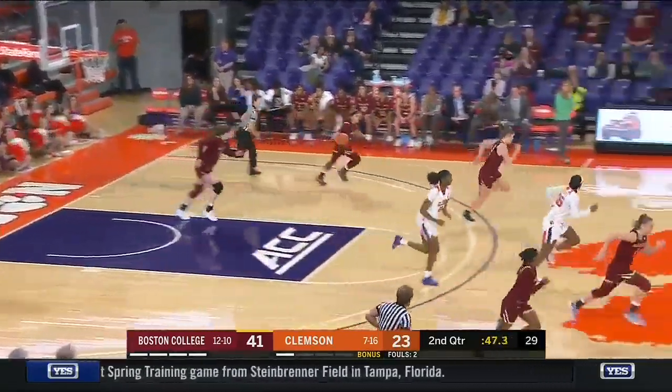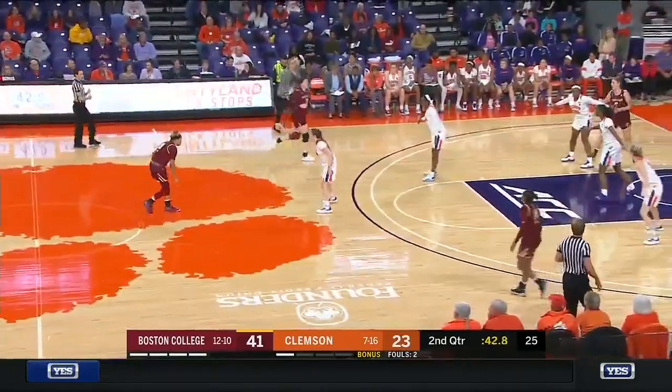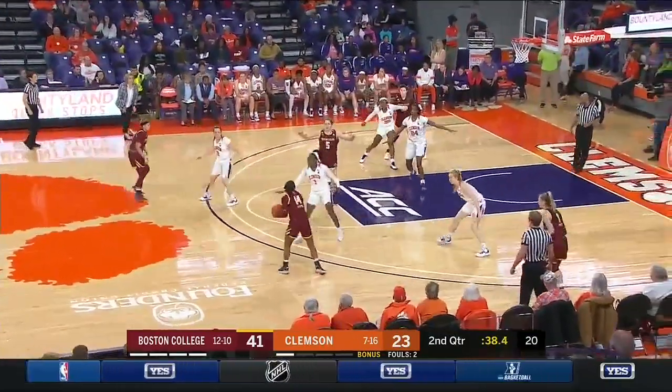Cherry, strong move. Try to get the bucket over Pino. Nothing doing. See, and there's where I'm always conflicted, because did she need to jump stop and go to her right hand, or she could just finish that with her left and draw a foul?